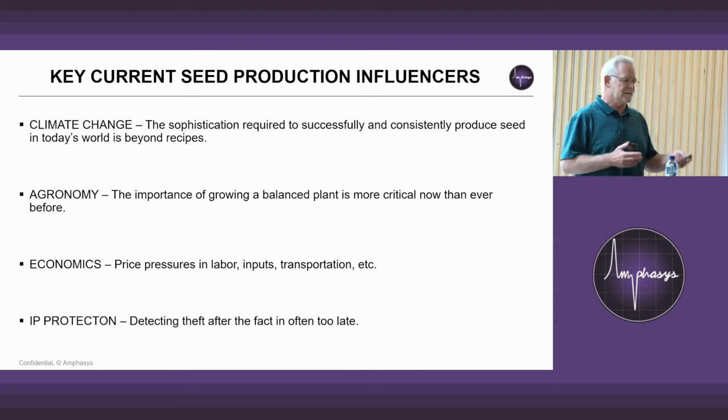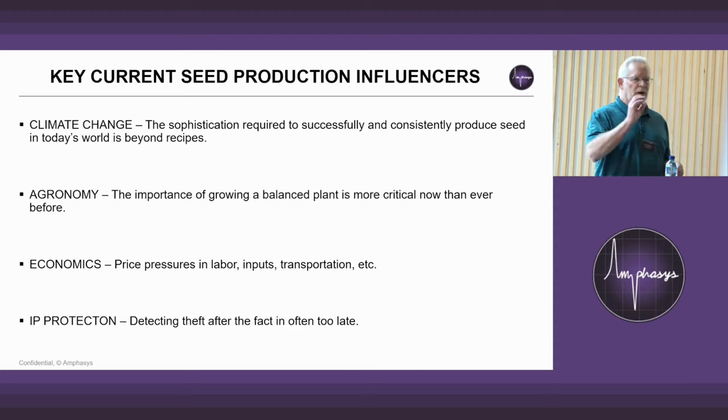I'll talk to you about a balanced plant, but a balanced plant is probably the optimum in terms of seed production, where you have a balance between the vegetative and generative stage of a plant. That is more critical now than ever because you want something that's rustic to go through the seed production process. Economics, of course: you can see right here prices in terms of labor, inputs and transportation specifically, but even beyond that, everything is going up.